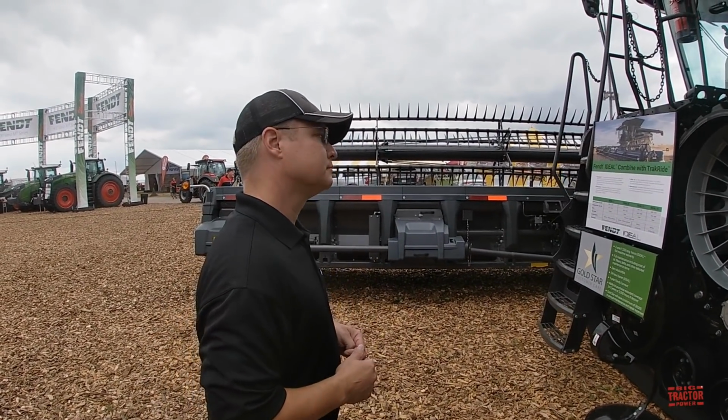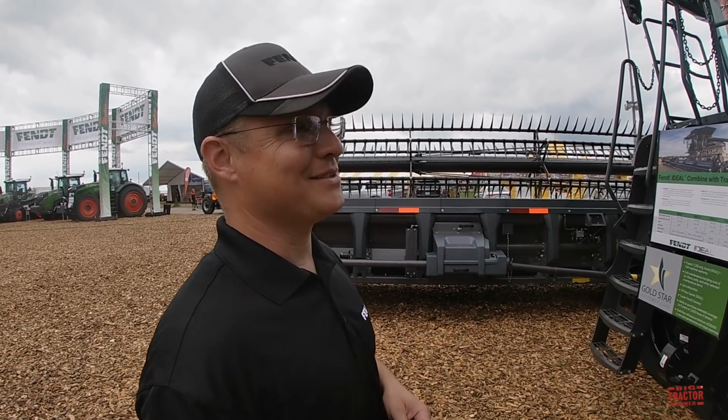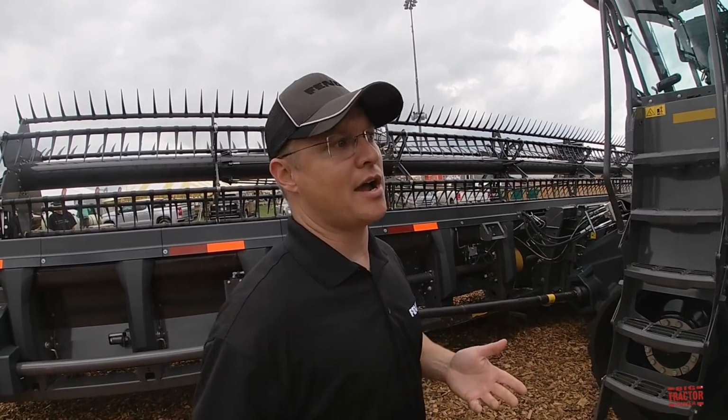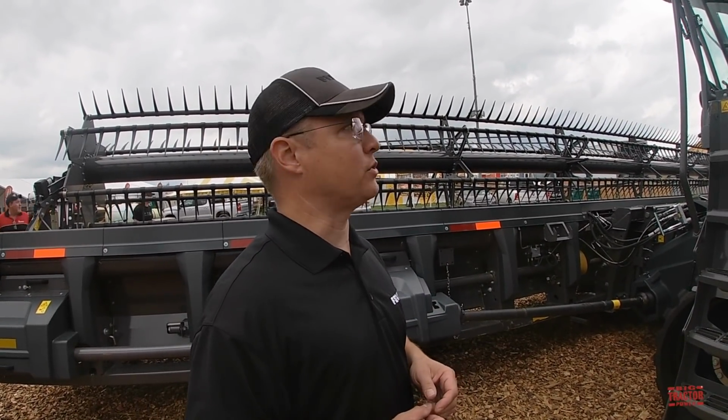That's good. And the big thing going forward is what we're going to see up in the cab, as far as the steering of it. That's right. Yeah, no steering wheel. So that's kind of exciting, right? Joystick steering, Ideal Drive. We introduced it last year, but really the first units are just hitting the field right now.